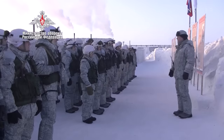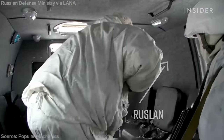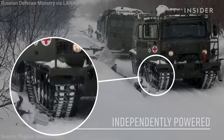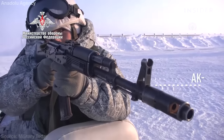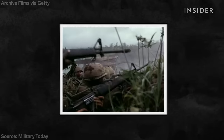Russia's Northern Fleet also carried out exercises on land. The Arctic Brigade uses these Ruslan vehicles, which can carry up to 22 people. They have 4 sets of tracks, each independently powered to help navigate harsh Arctic terrain. These polar suits are designed to blend in with the snow, and they carry AK-74 machine guns. Russia developed them as an answer to America's M16 after a few were seized during the Vietnam War.